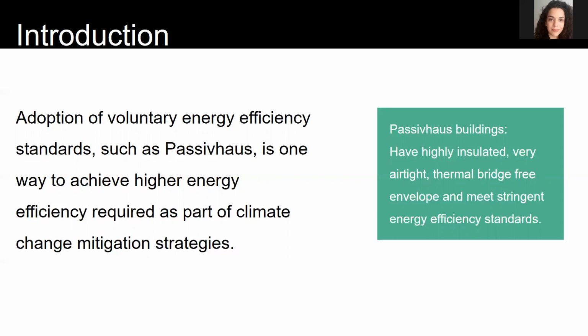Passive House is an evidence-based certification standard for building energy efficiency that requires a highly insulated, thermal bridge-free and airtight building envelope, with ventilation provisions including systems of mechanical ventilation with heat recovery.